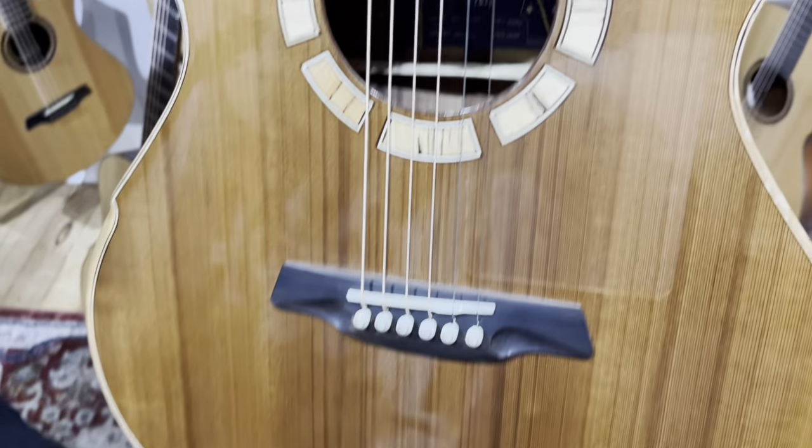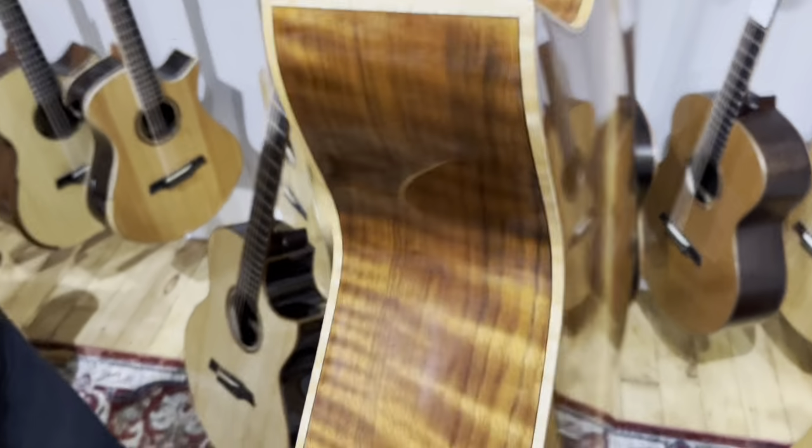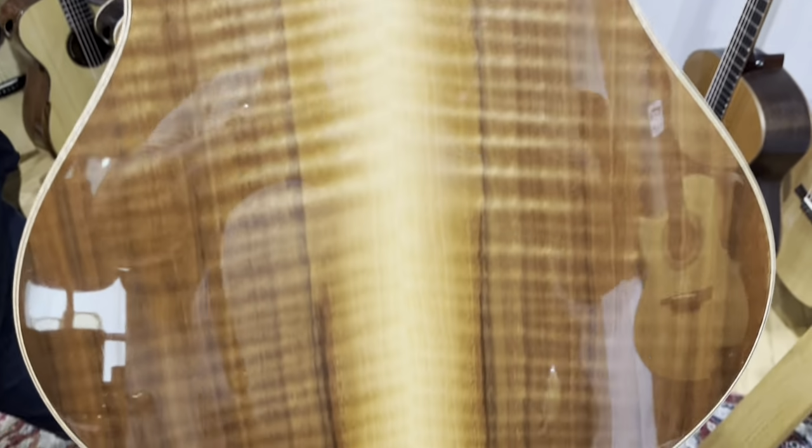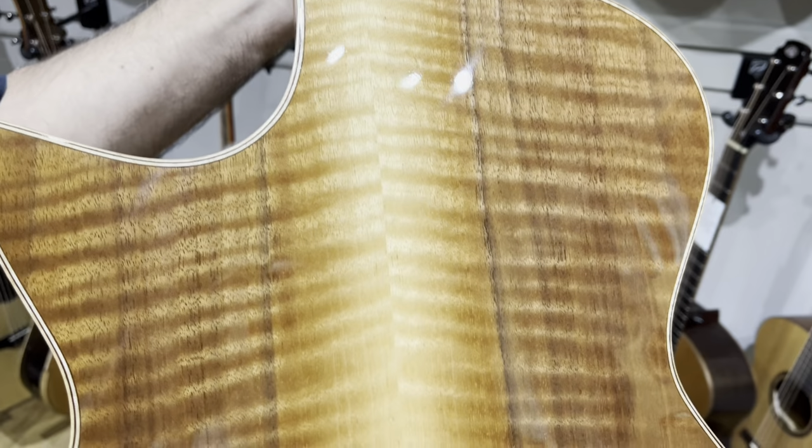Whoa. Okay. This is like my guitar. I love this one. Look at this. That is probably the most magical piece of figured walnut I've ever seen. Look how that changes as I move it in the light. It's unbelievable. It's magical.